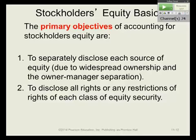When we look at the stockholders' equity section, we have to understand that the primary objective of accounting for stockholders' equity is to disclose the sources of equity. Where did the equity come from? Where is it going? And the reason for that is unlike a sole proprietorship. For example, if you had your own business, you would know exactly your investments and exactly the withdrawals you have from the business. You would know exactly how that cash flow was used. If you were a partnership, you would know exactly where the cash came from, where the sources of equity are.